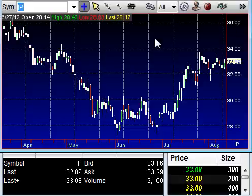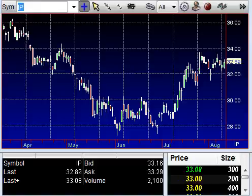International Paper getting an upgrade at Credit Suisse here this morning. Also interesting because International Paper went ex-dividend on, yesterday or on Friday, I'm sorry. Actually, this morning it went ex-dividend. 26 cents was the ex-dividend amount. So you need to adjust the close.